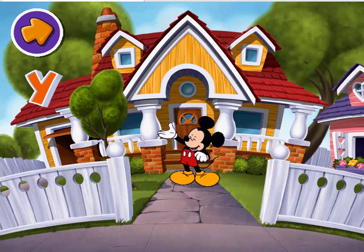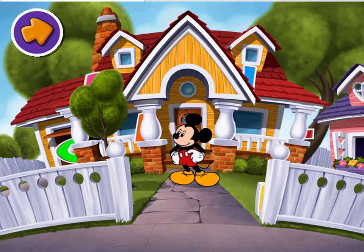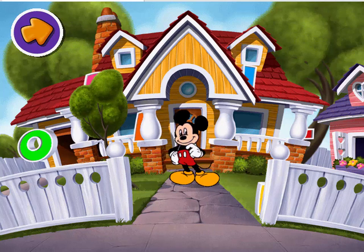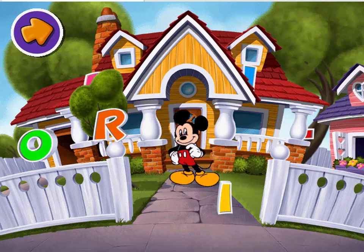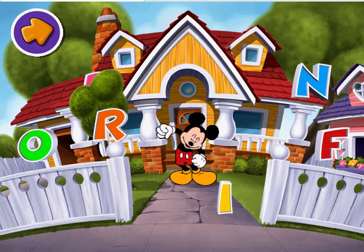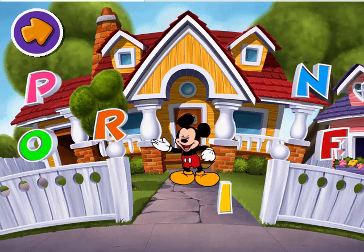Why, there's one now. Oh boy, an O. The letter R. I see an I. Way to go! Another F. An F. Way to go! It's the letter P. Looks like you found all the letters. Why don't we look for more? Ready?